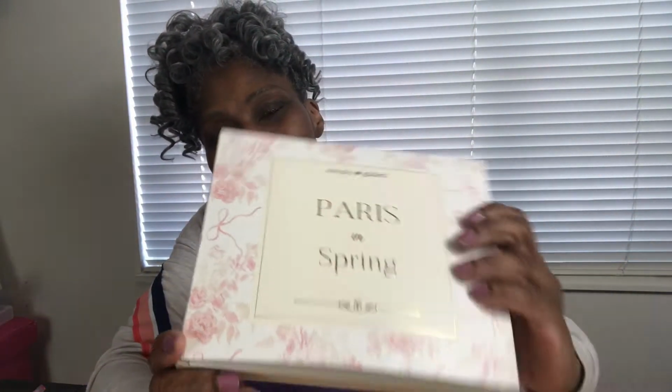I am so happy to show you what I got today. Happy mail from Simply Gilded. Yes, it is the prettiest thing I ever seen. It is the Paris theme. Paris in the spring. Oh my goodness. Look how pretty the box is with the bows. This is number 40.